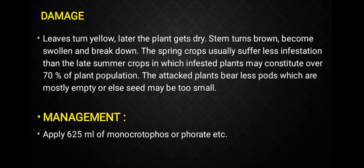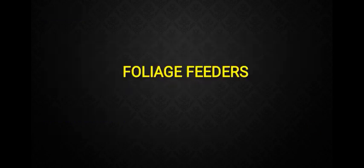Damaged leaves turn yellow. Later, the plant dries up. The stem turns brown, becomes swollen, and breaks down. The spring crops usually suffer less infestation than the late summer crops, in which infested plants may constitute over 70% of the plant population. The attacked plants bear fewer pods, which are mostly empty, or the seed may be too small. Management: apply monocrotophos.